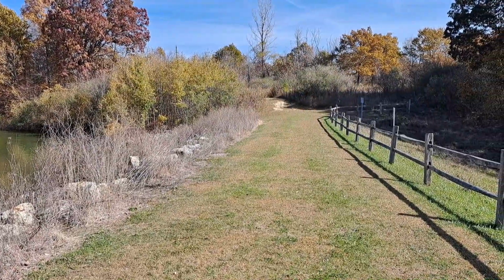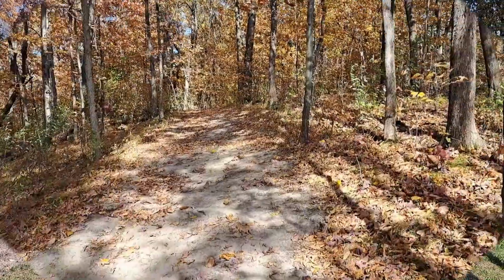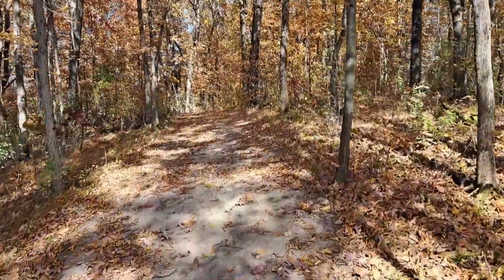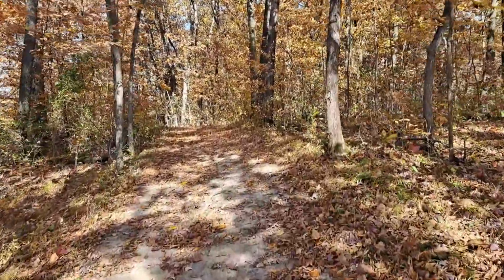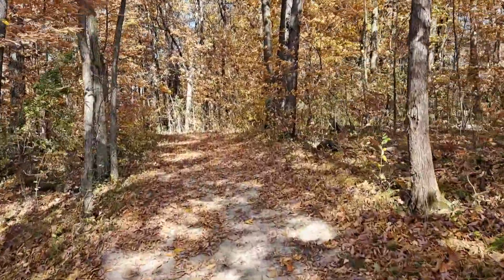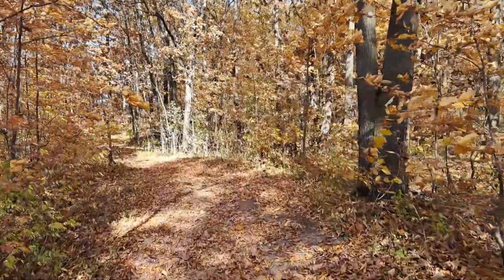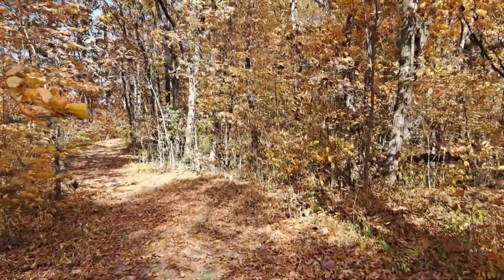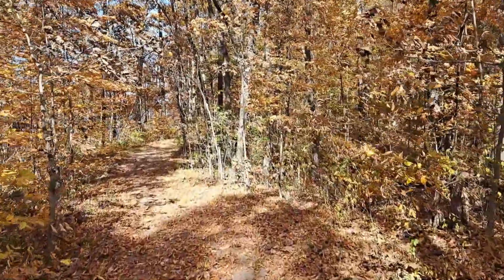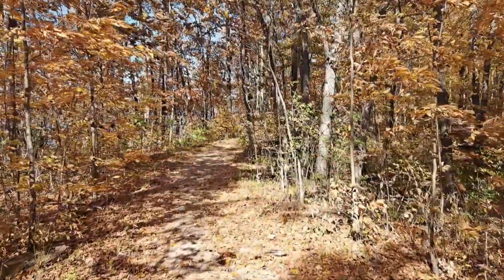The other interesting thing is only about 500 feet further down the trail, and it is this area right here. This is the nicest forest on this trail. Mostly it's just young scrubby forest, but this is some beautiful forest, mostly oak and hickory trees in this area. Again, leaf color is fantastic right now.